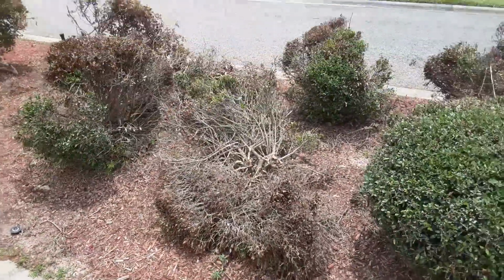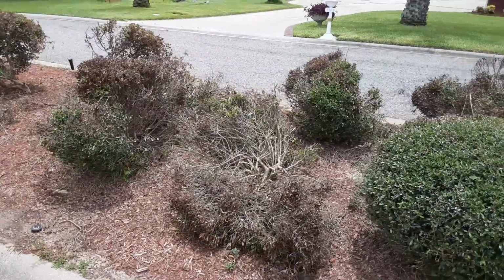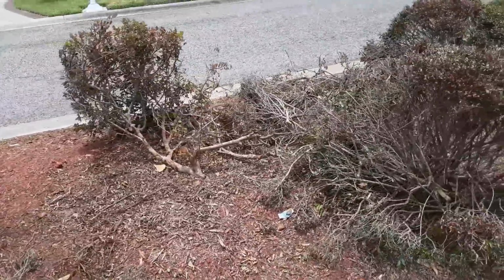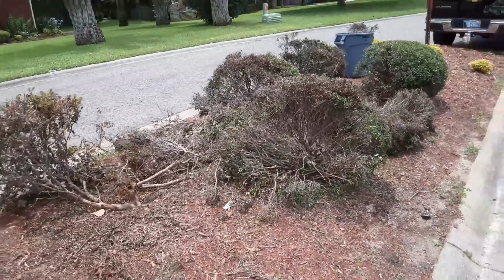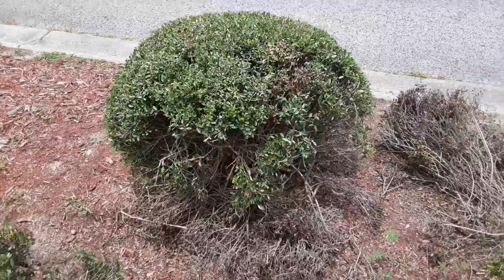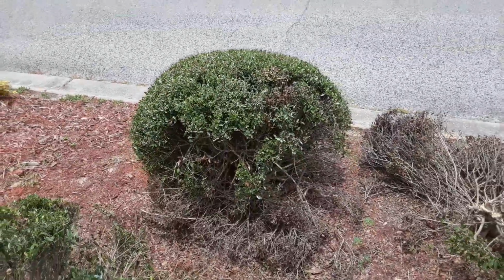What you're looking at is the front entrance to the neighborhood I live in. And I don't know if somebody was drunk or mad or just joyriding, but someone absolutely trashed the boxwood shrubs and one of the lower pedalum shrubs coming into the neighborhood. So they turned in from the main road and just ran over them, I guess.